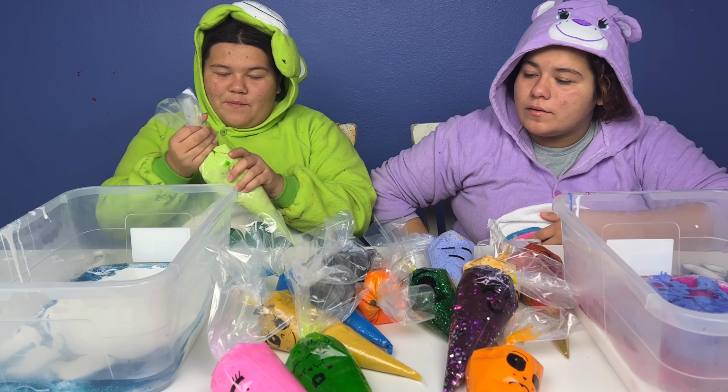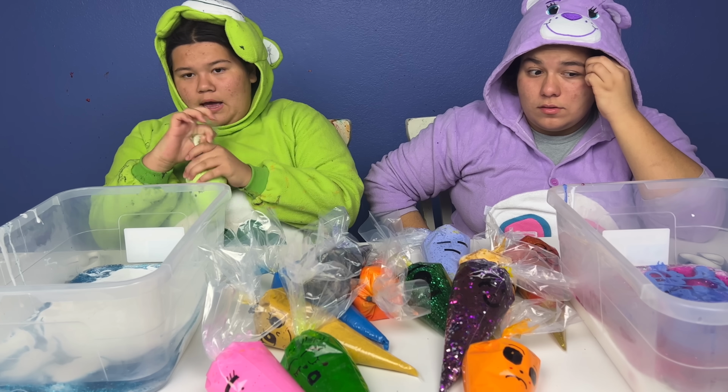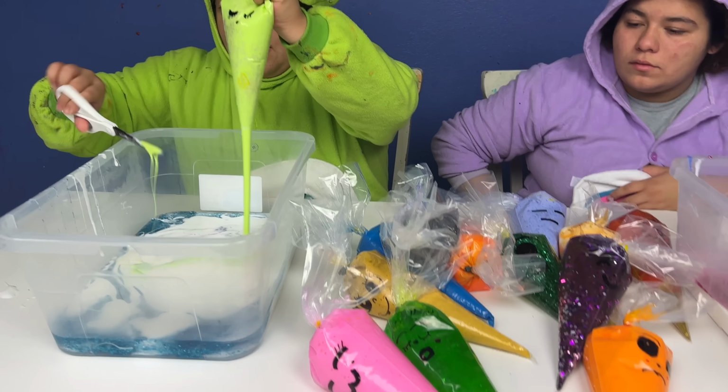How come some of them are past the racks, and some of them are, like, not? Some of them are babies. Okay, guys. Ouch! This one has a sharp edge. Okay. Okay, look at the face. Whee!